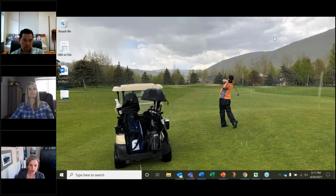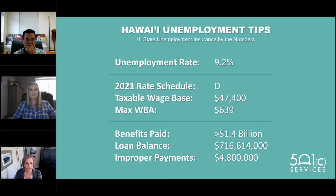It's actually 3% higher than the national average. And Hawaii reported that they paid over $1.4 billion in unemployment benefits this past year, and so their trust funds were understandably depleted. They currently owe the federal government more than $716 million in loans that they've had to take.